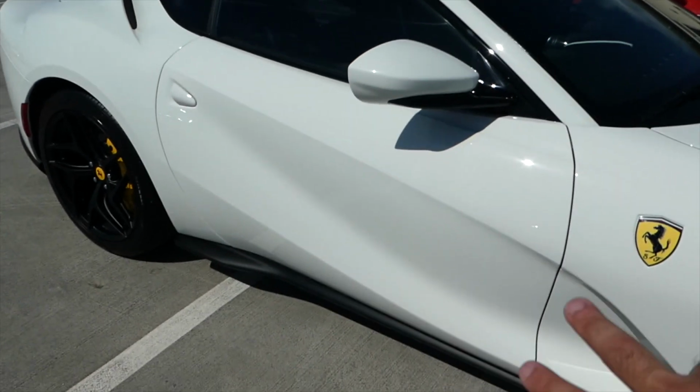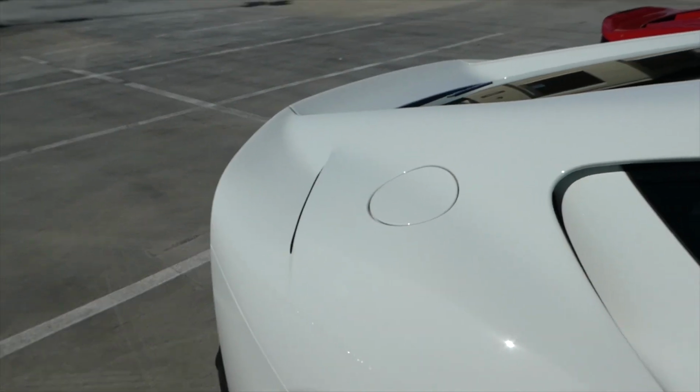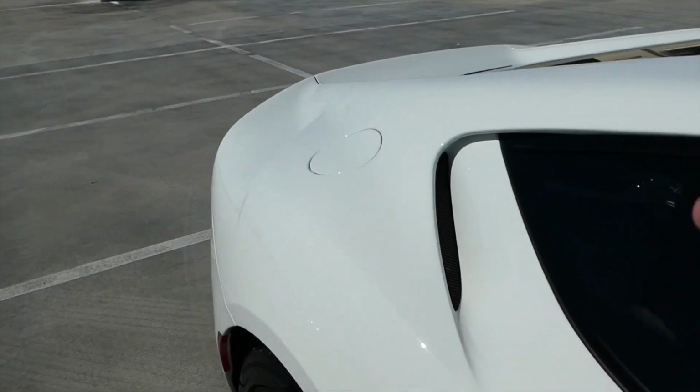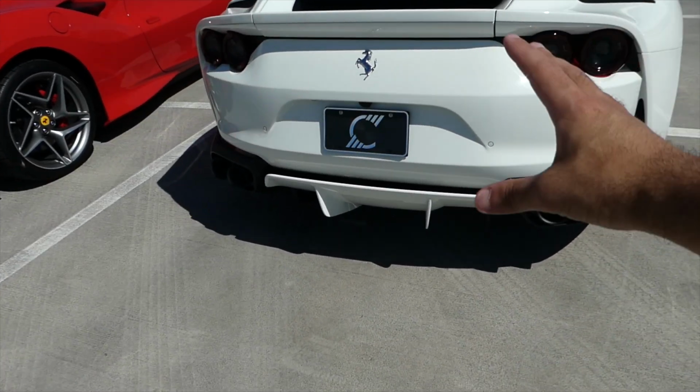And of course, I already talked about the body lines and how it flows so well. And there is another vent back here right next to the gas cap, which looks very nice, but is also, of course, functional as well. All the vents in a Ferrari are functional, so this just looks aggressive and it's functional. So it's great.